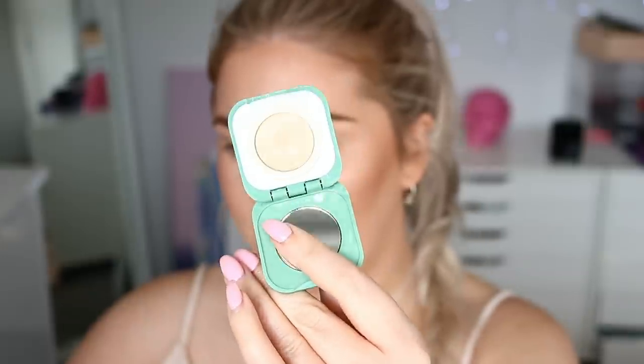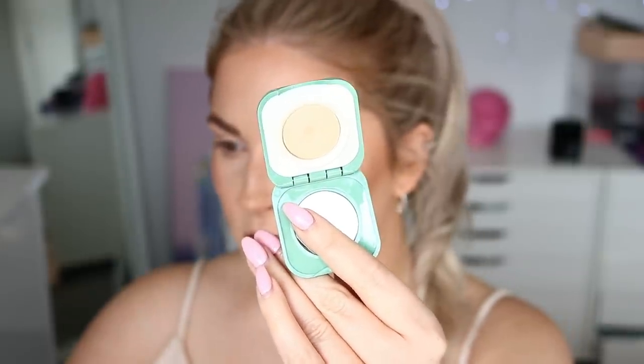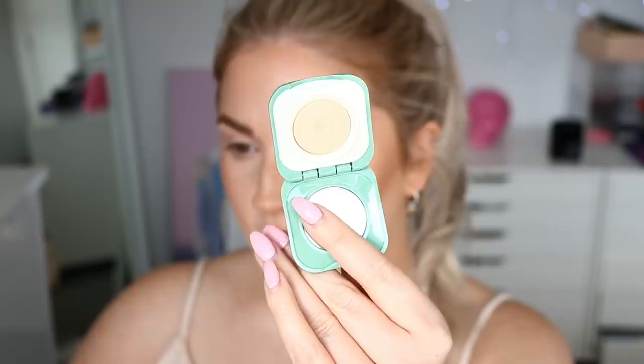And I believe it comes in a few different shades. Yeah, it's got three different shades depending on your skin tone or the look you're going for. So I got the paler one. I'm going to use my small buffer brush, and it's very creamy.